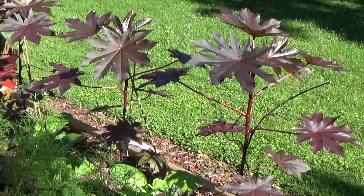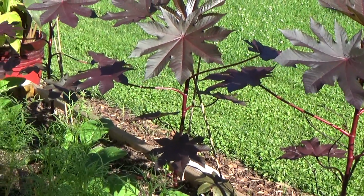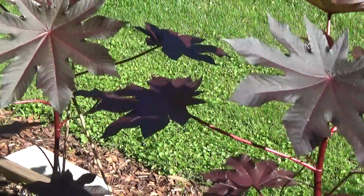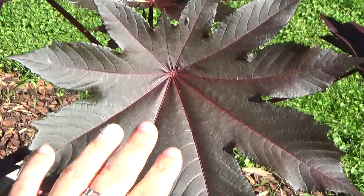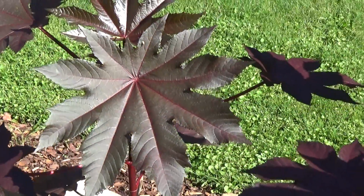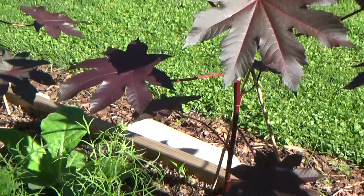But yeah, again, some more twigs. Had some stakes in there. That's huge here. Let me see if I can. I know this one's in the sun. Love it. And that purple color is just so vibrant.